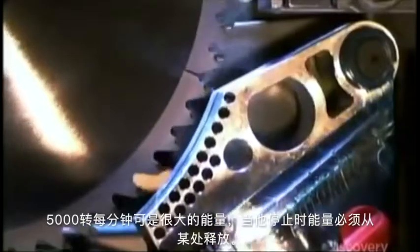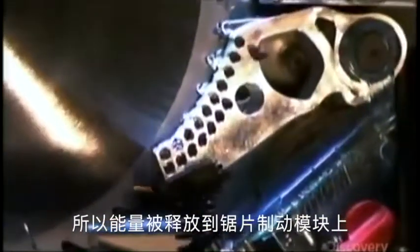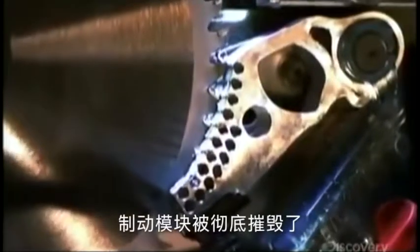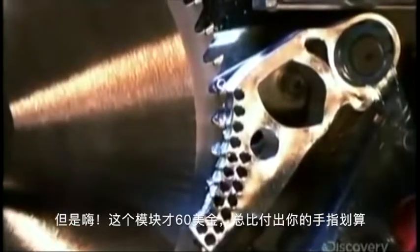5,000 RPMs is a lot of energy. The energy has to go somewhere when it stops, so it's transferred to the SawStop module, which acts like the crumple zone in a car. The module and saw blade are now officially trashed. But hey, at a cost of about $60, better to pay that than with a finger.